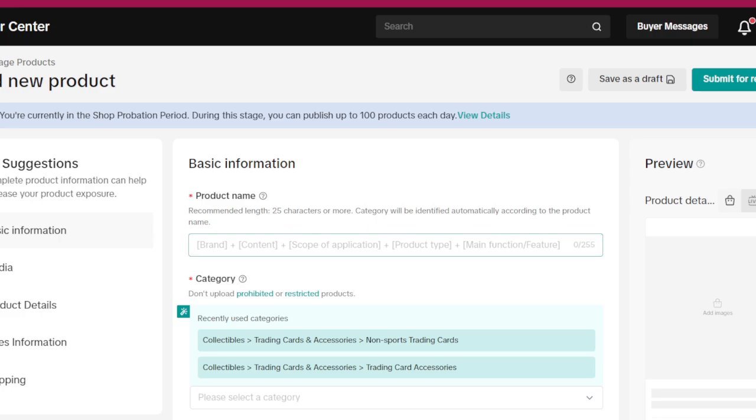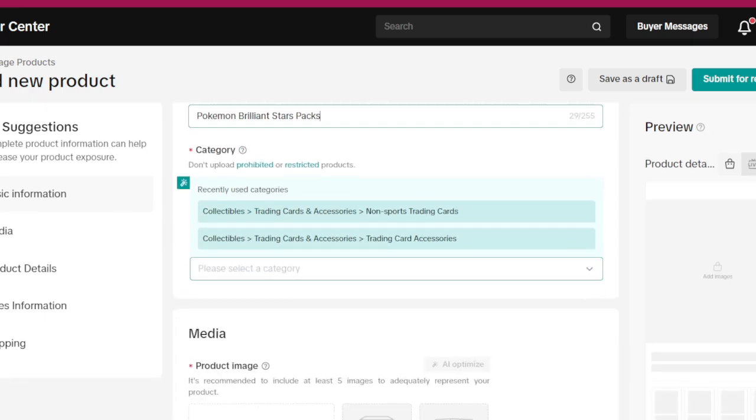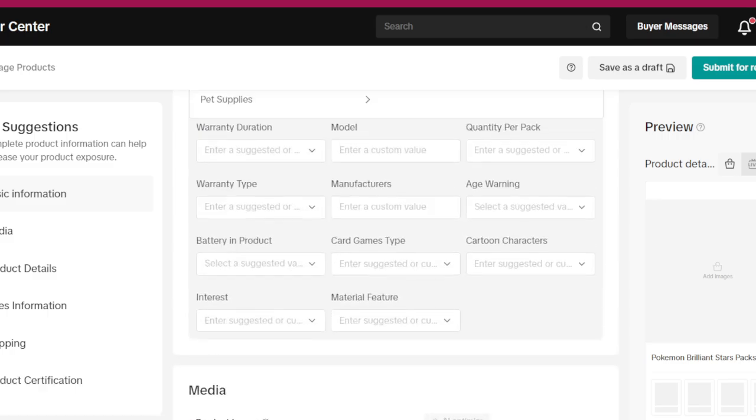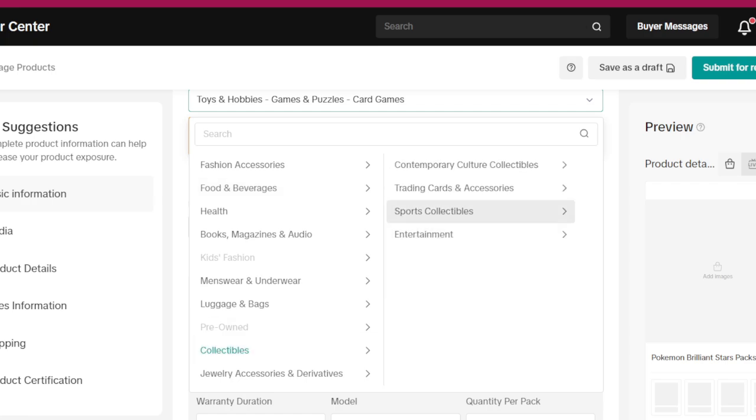The reason this is a con is because if you're trying to use Binder POS to connect into the TikTok Shop, it is very difficult. The categories need to line up. You need to be very specific on each one of the products. You can't make too many mix bags and things like that, because they want to know a specific product. So if you have Brilliant Stars, they want you to pick Brilliant Stars, a Pokemon, the number of packs that are, it's very, very specific.